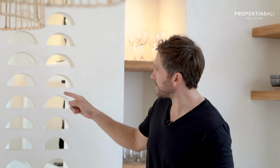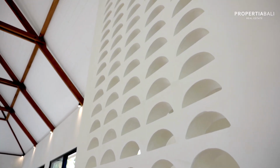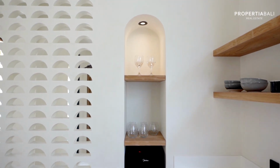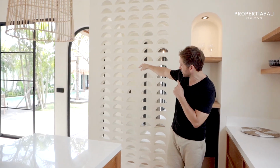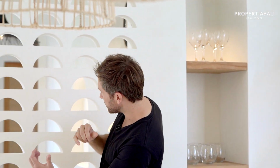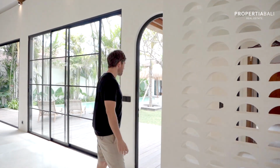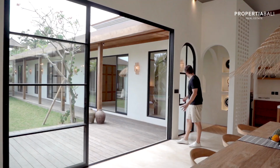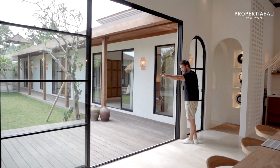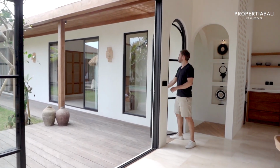And I also really like this unique concept of a wall with these little semicircle hole cutouts, because it just gives you a little more natural light and view throughout the villa, no matter where you're at. So it creates a nice dividing wall, but yet you can still see through it. So it extends how you perceive the property. And I like this little touch as well. If we were to close off all the big sliding doors, we still have an access door here.